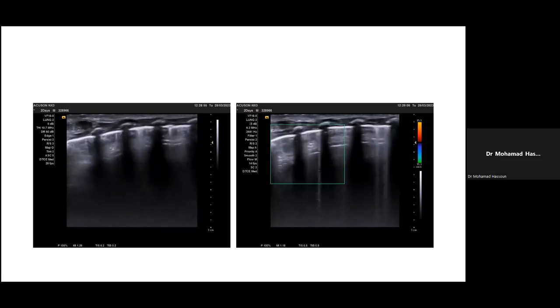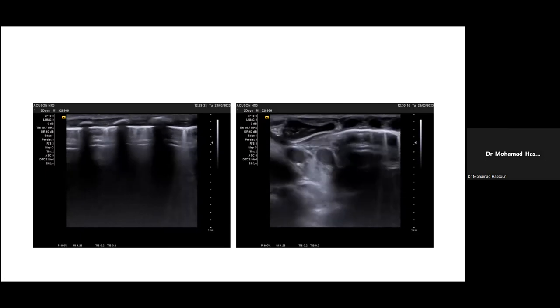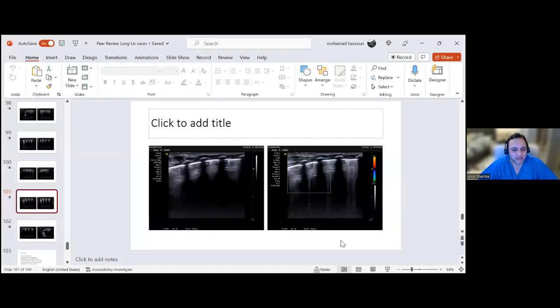So here, I think this is our L3 and this is the one, L4, the last one. My learning point from this one is to do serial ultrasound, not just stick with one ultrasound, say okay, everything is okay, and follow clinically, as you said earlier. So well done. Very nice images, Dr. Hassoun. And thank you very much.